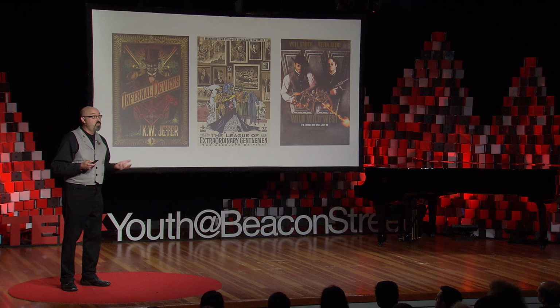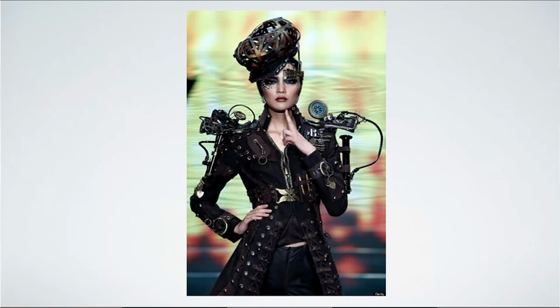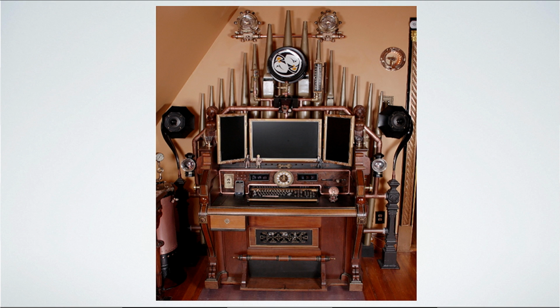And steampunk is all about combining and synthesizing opposites of past and present, of form and function, of art and science, and even human and machine. You've all seen steampunk. You probably didn't even know it had a name. You've seen it in literature and in movies. You've seen it in fashion. And you've also seen it in functional art and design.